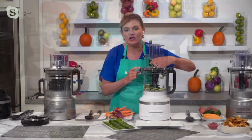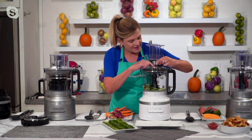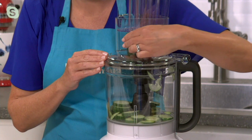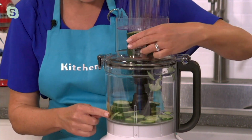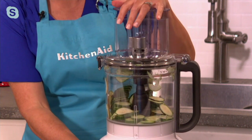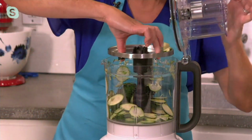When I say externally adjustable, this little silver lever up here, it has numbers on it. You'll see when you get yours home. You can turn it from 1 to 6 for 6 different thicknesses. So I already sliced some cucumbers on one of the thickest settings. I have some zucchini in here now. Press up the button, down it goes, perfectly sliced. Let's open it up and take a look.